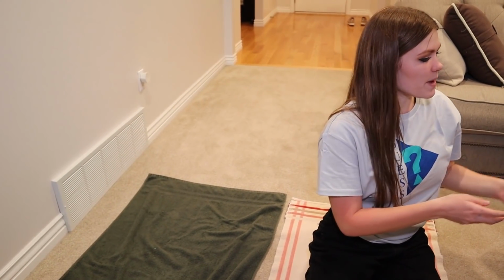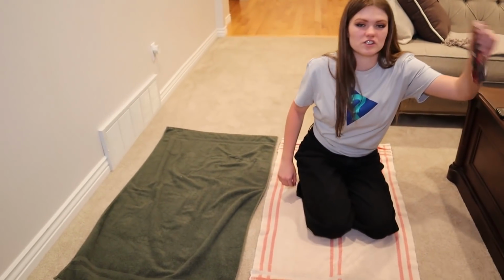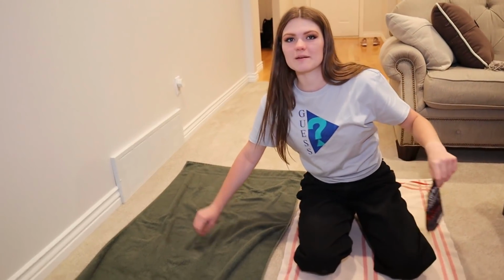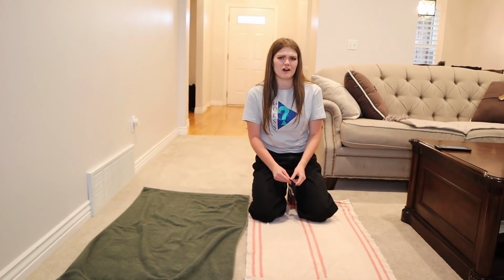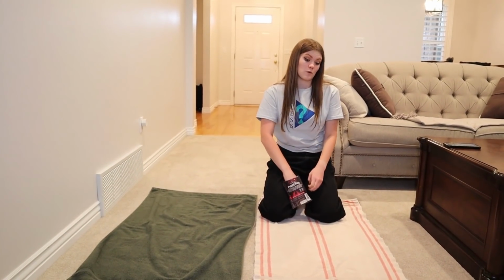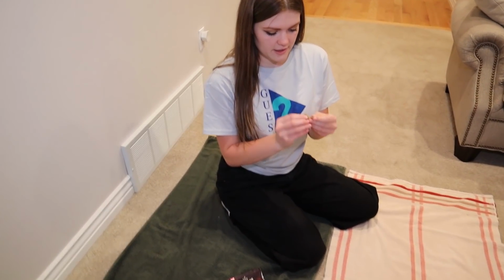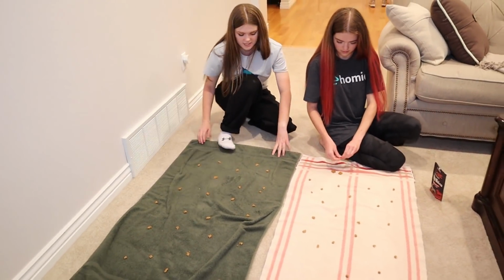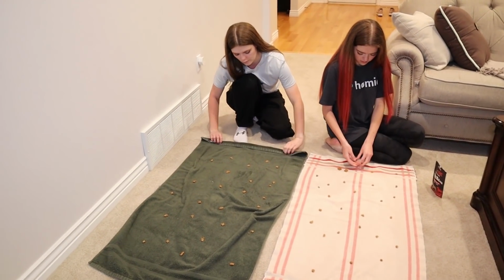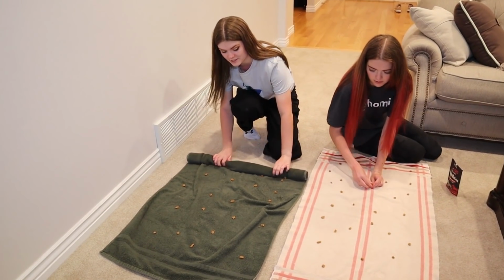All right, so this one, basically what they did is, as you guys saw, they took a bunch of doggy treats and they scattered them on the towel. And then we're gonna roll up the towel, and basically the dogs are gonna unroll the towel and find the treats. We'll see. So, this is like a DIY enrichment activity, because you don't have to buy anything for this, besides treats. So we're just gonna scatter them while the dogs are distracted. All right, now you're supposed to take the ends, and you roll it up like this. And then they're supposed to just unroll it and discover the treats.